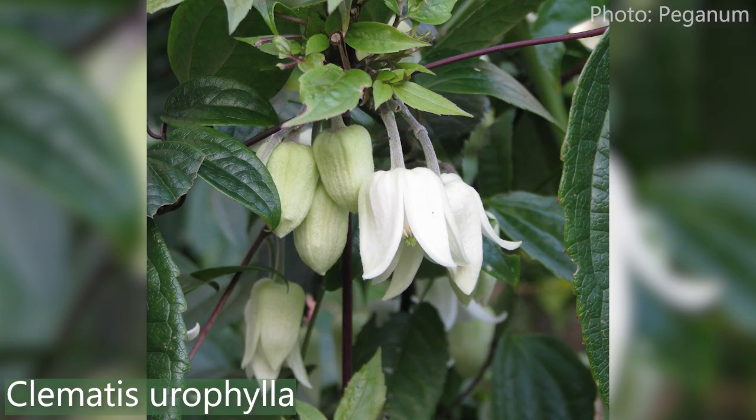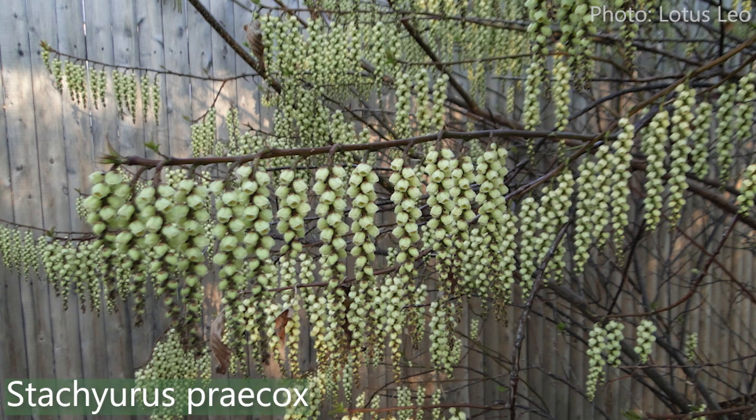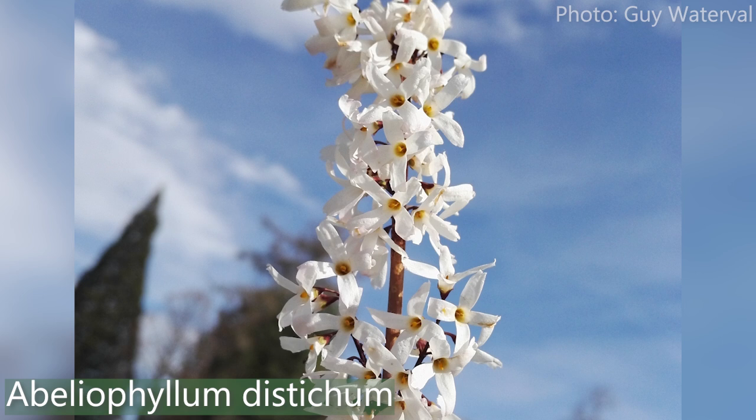I've got Clematis europhila on there as well for the winter. Stachyurus praecox in there as well. I've got Abeliophyllum disticum for the winter. I mean, I've probably planted far too much, but we're 2 years in now, and it's looking really well. Everything seems to be getting on really well. And I'm really pleased with it.